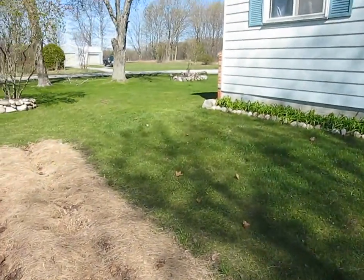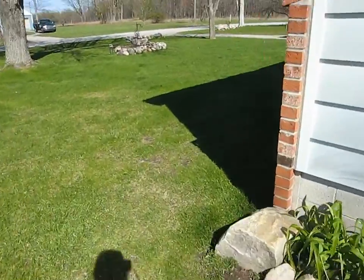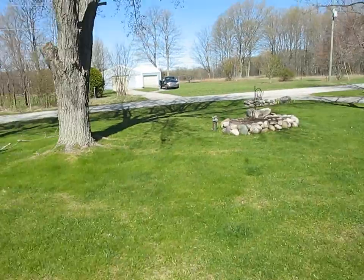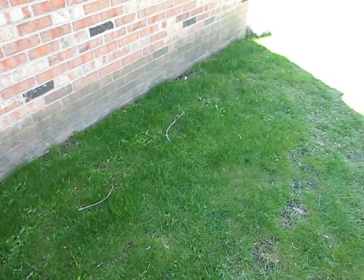Oh no, I'm sorry, we got to do the front bed. So up here in the front of the house, you can see we have a little bit of winter cleanup. Had some branches fall down. That happens every year. So we get our lawnmower next week, so we'll be mowing. Have to pick up all the sticks.